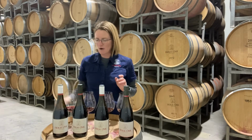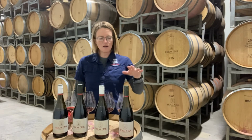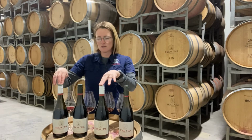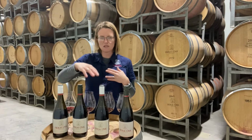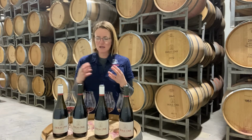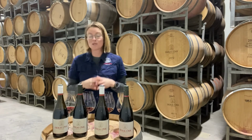And then we get to our current release Pinot, the 2018. We've gone from low yielding years to higher yielding years. So certainly 2018 was a bigger vintage, but for a different reason than 2016. In 2016, I spoke about the bigger berries. We actually just had a lot more bunches, and the berries were smaller, which is great.